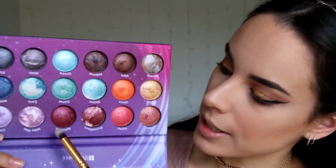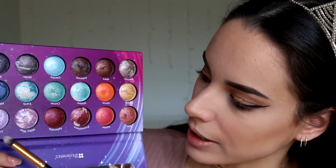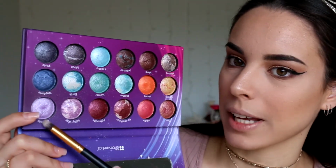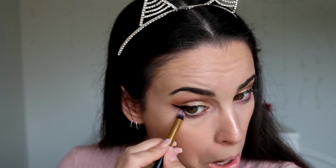Okay, so for some pops of color, I'm gonna take my BH Cosmetics Galaxy Chic palette and take some of the Aphrodite shade, and I'm also gonna use a little bit of Cosmic as well, and apply that under my lower lash line with a BH Cosmetics pencil brush. So for mascara today, I'm going in with my Too Faced Better Than Sex mascara, and I'm going to put that on my top and bottom lashes.